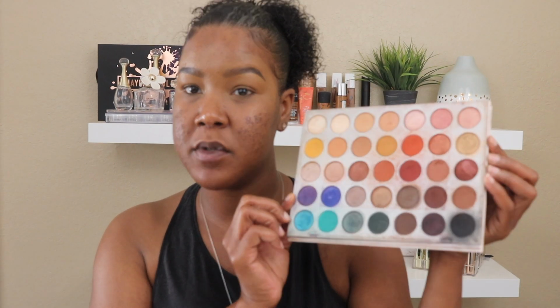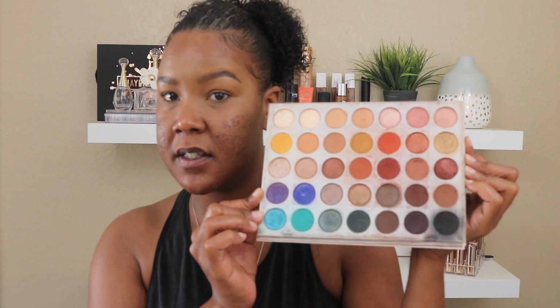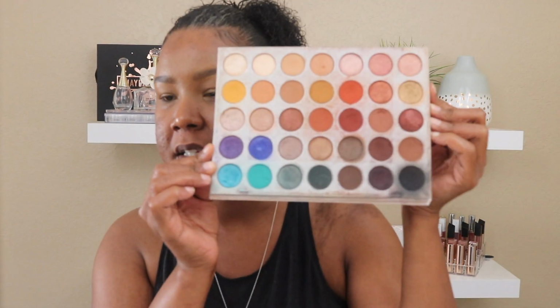I don't care. So typically when I go for a natural look, I reach for this palette, which is the Jaclyn Hill and Morphe, the very first one. This thing is pitifully disgusting, but I love this palette. I tend to reach for this the most because look at that color story. It's beautiful. And it has all the browns you could ever want, you could ever possibly need. So let's jump right on in.